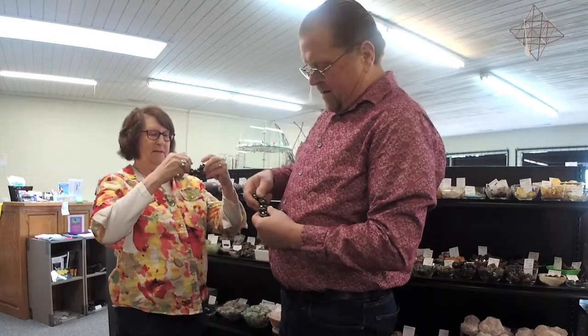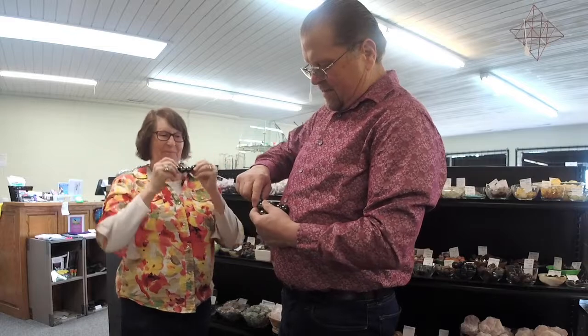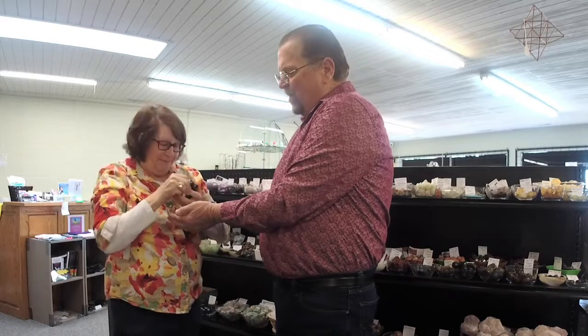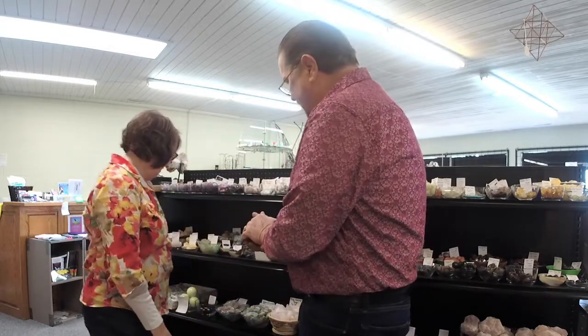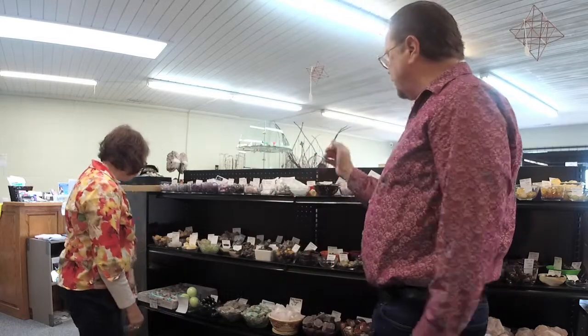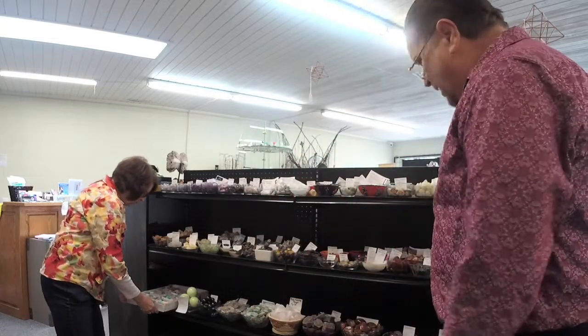So when kids come into the shop, they'll play with these magnets. They're just fun. I can have a big smile. So anyway, as you can see, we try to have a little bit of a lot of different things for people. And so the tumbled, the rough, the natural, whatever you want to call it.